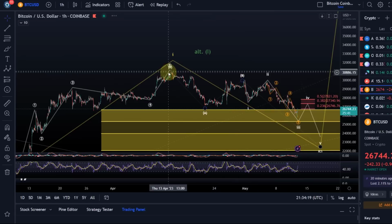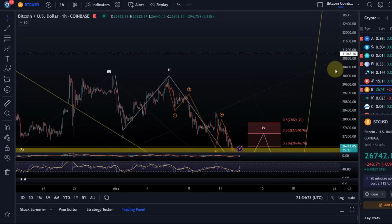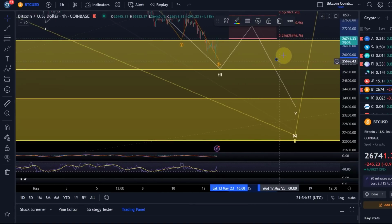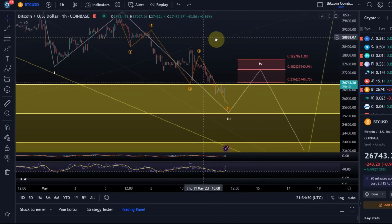If we are in this wave count and we now enter a wave 4 on the weekend, which I currently assume, this is resistance. It is measured against the low. Resistance is between 26,746, which we already reached, and 27,821. The ideal target for a fourth wave is 27,340, the 38.2 Fibonacci retracement level.